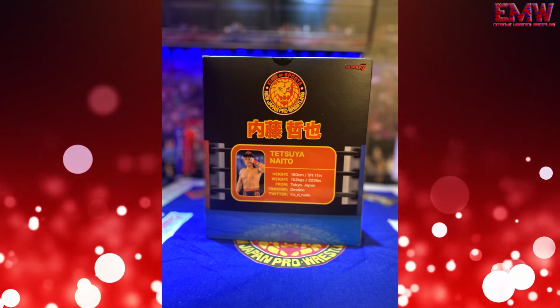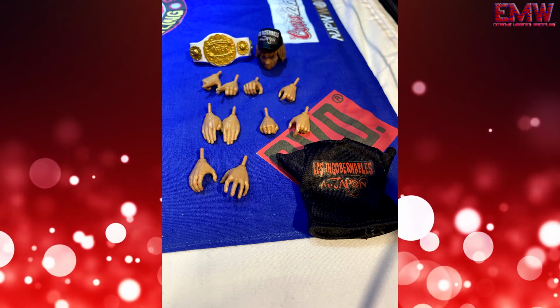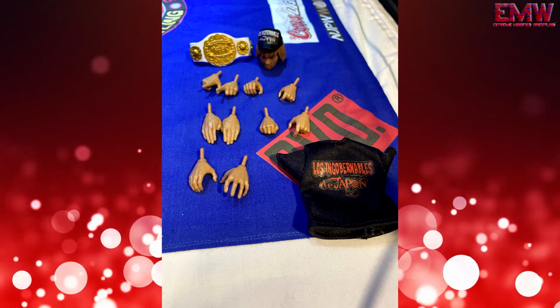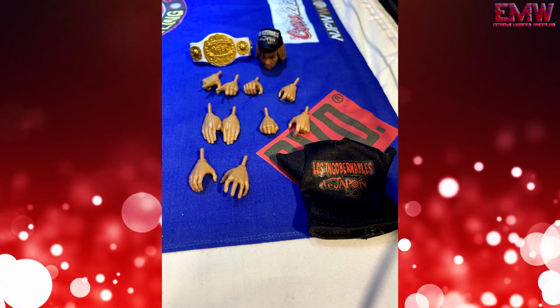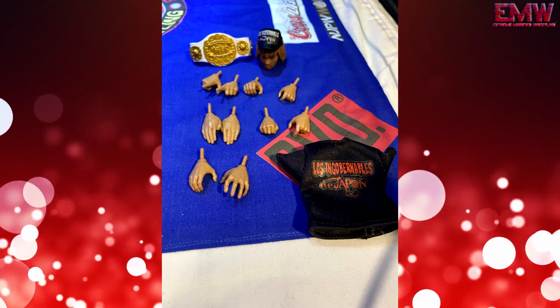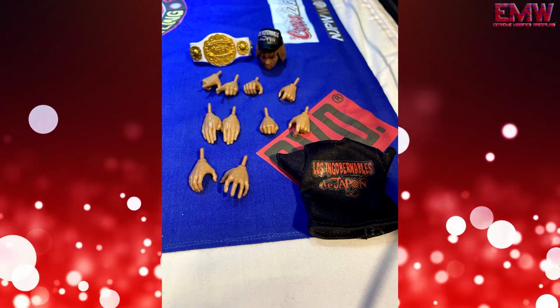Part 1 of the accessories seen here is 5 pairs of hands, ultimately 6, a black and red Los Ingobernables de Japón shirt, the IWGP Intercontinental Championship, unpainted, and a Naito head with molded hat.